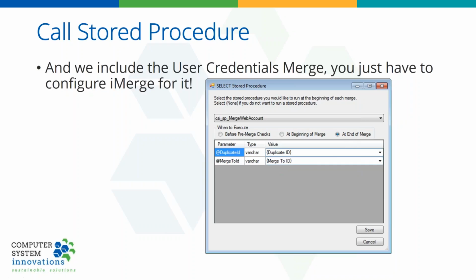Like I said, eating our own dog food, I noticed that one of the screenshots in our manual has this before pre-merge checks. That's a bad time to merge user credentials. You want to do it at the end of the merge.